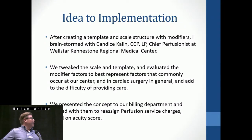So with this in mind, the idea I came up with to actual implementation here started with brainstorming with my chief, Candace Kalin, who's actually talking tomorrow about a completely different subject, much more interesting, I promise. So we kind of came up with the idea, brainstormed. Like I said, we had multiple scales, but we narrowed it down to be much more simplistic and user-friendly. We tweaked the scale template, evaluated these modifier factors by having meetings with our staff, talking about common complications we see, things that make our job more difficult. We had a list originally over 100 different modifiers, which is just kind of crazy, of things that you can see in the OR, and narrowed it down to things that are much more common, a list of 32. But clearly it's a live document. There are things that we're actually evaluating now, adding to that as well.